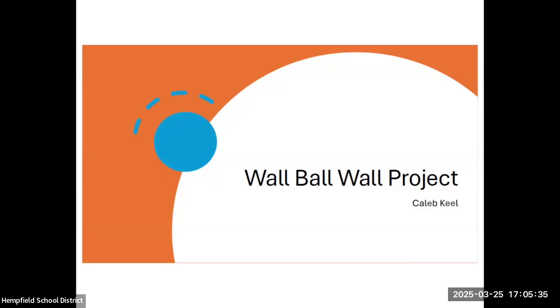In thought of what we could add this year, we wanted to look at adding a wall ball wall. Wall ball, if you're not familiar, is a popular, very complicated game played by second and third graders where they throw a ball against a wall and then catch said ball.